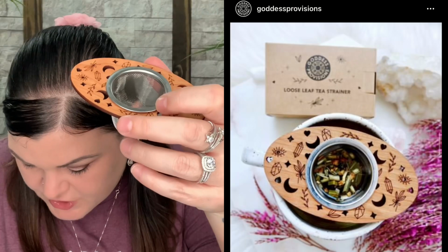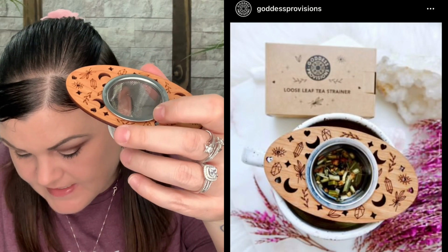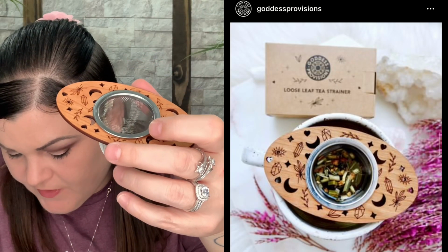This cherry wood strainer is made with food grade stainless steel and embellished with mythical designs to delight your spirit. Pour a cup of tea and soak up the magic of herbal allies. Valued at $22. And this is made by Goddess Provisions.